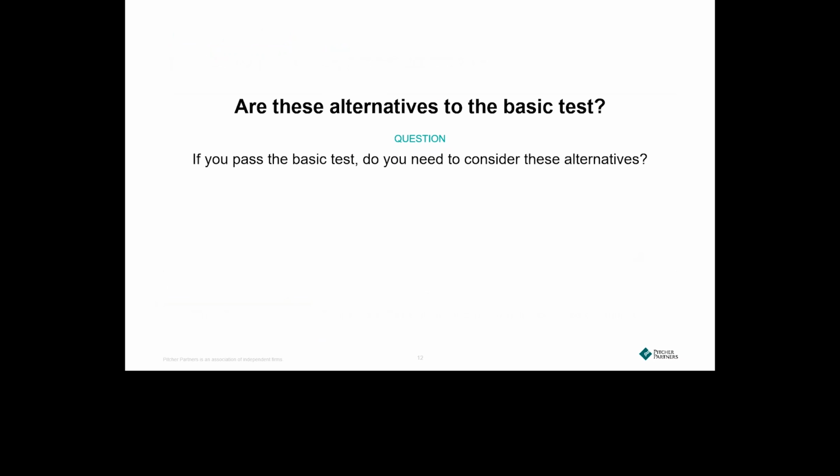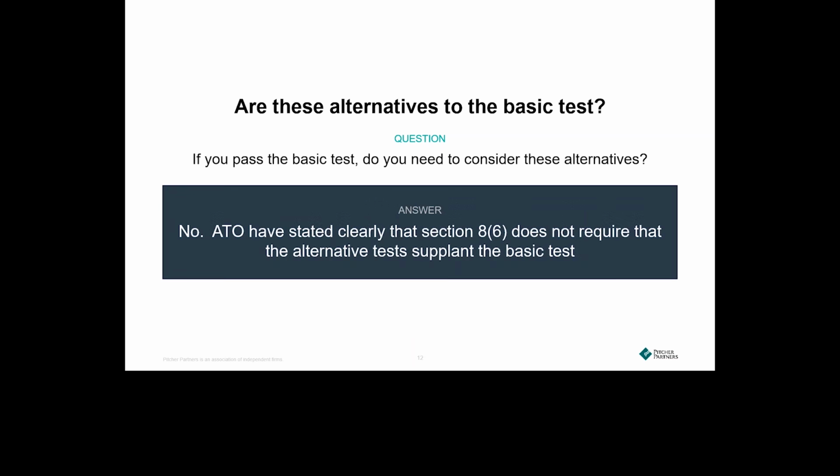So the very first and critically important rule here is, are these alternatives to the basic test, and can they supplant the basic test? So if you've already satisfied a 30% decline and you apply a basic test and it gives you the completely opposite result, does that mean that this can override your answer? The ATO have been very clear about this in their guidance. They're saying no, these alternative tests do not override the basic test. So if you are already through under the basic test, you do not need to look at the alternative test. If you are uncomfortable with your basic test, you're sitting on 31%, then yes, you may apply an alternative test to see if you are well in excess of a 30% decline, and therefore get more comfort. But they are only in addition to that.